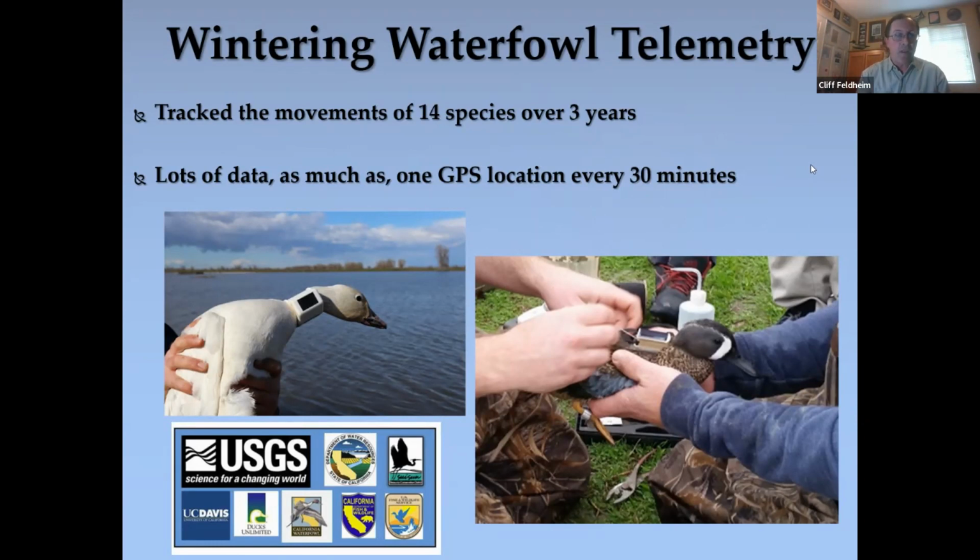Similarly, the snow goose on the left has a collar. The snow geese have longer necks, and if you try to put a backpack on one, they literally just turn their head around and rip it off. So a neck collar works for them. And I should say both of these devices are very light, less than 3% of the body weight of the bird. So the studies that have been done suggest that it doesn't impact the bird's survival or its behavior.